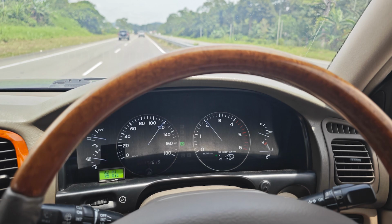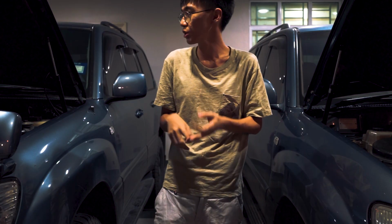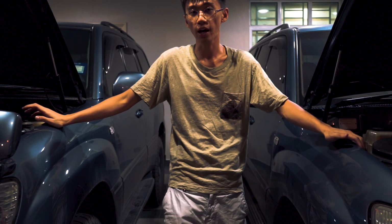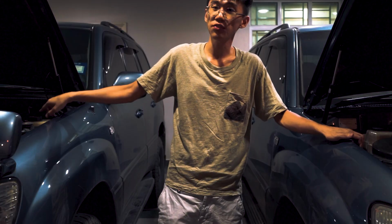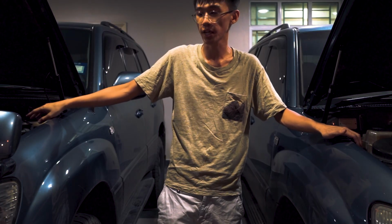You have a Tiptronic mode, which means that you have auto, sports auto, as well as manual mode, as well as paddle shifters, as well as cruise control. This thing works almost exactly as factory. It's just that the transmission behind it is now significantly more suitable to this particular car's application.